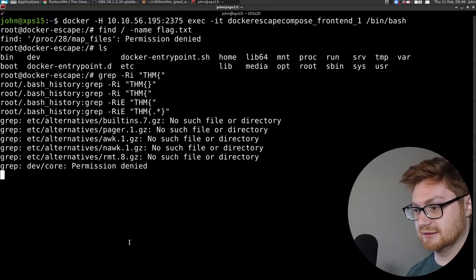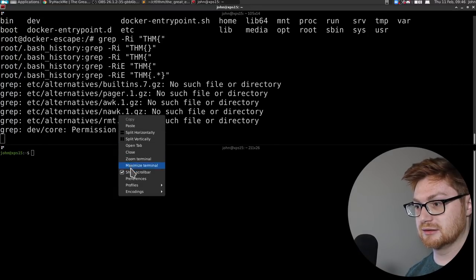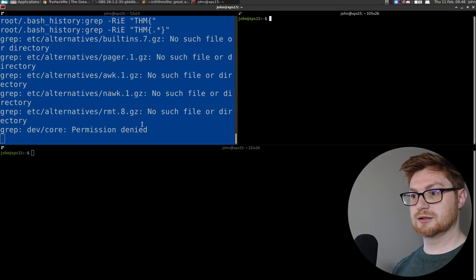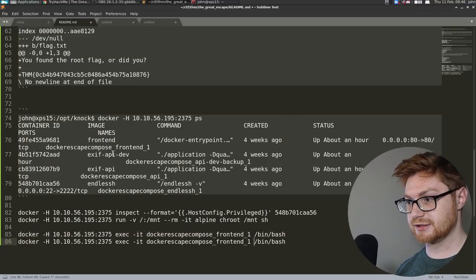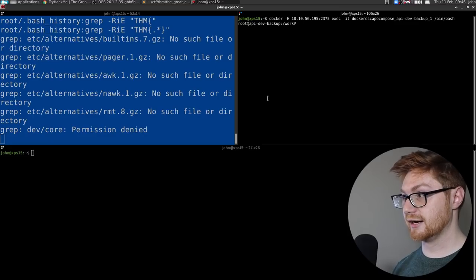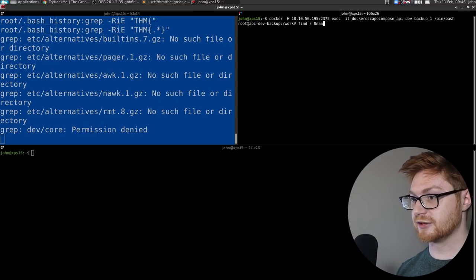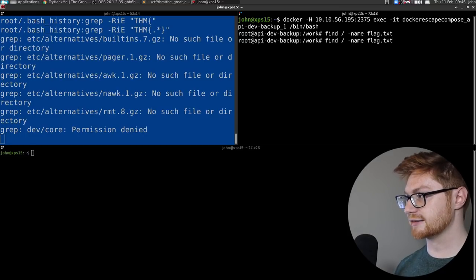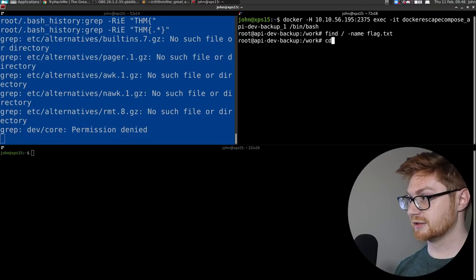Let's put that in one pane, and then let's look again in the API dev backup one. Docker connect into that. I am supposedly root. Let's do a find -name. Does this have find, for the love of gosh? It does, but it doesn't find anything. Let's do a grep. Let's get into root, grep -r THM.